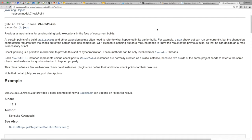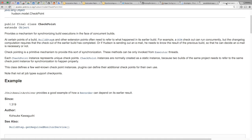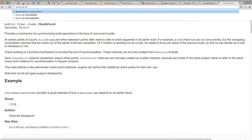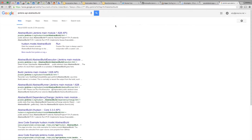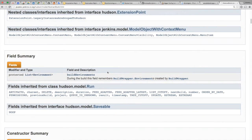So for instance, those build objects, they will be instances of Jenkins API abstract build. And then from the build flow, you can call any method or access any field and do a lot of neat things there. So if you are still using UI to configure your Jenkins, stop doing that. That's the future.